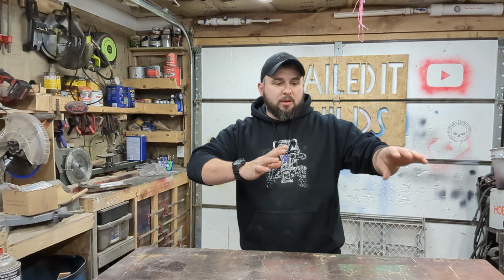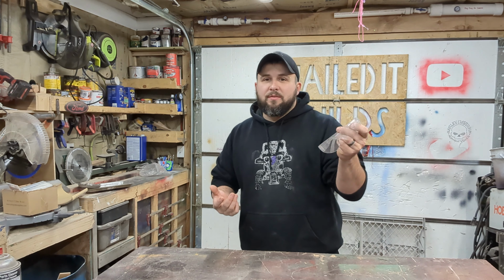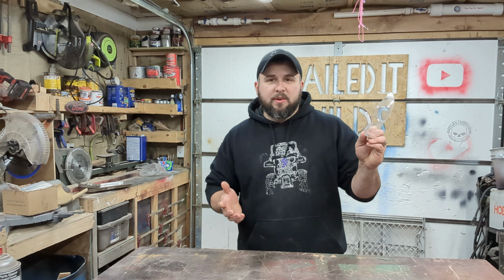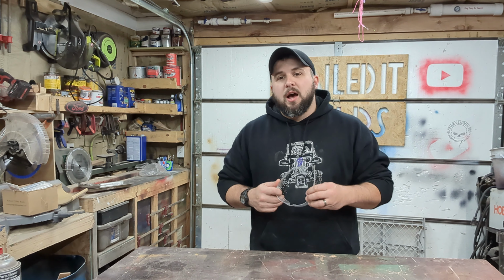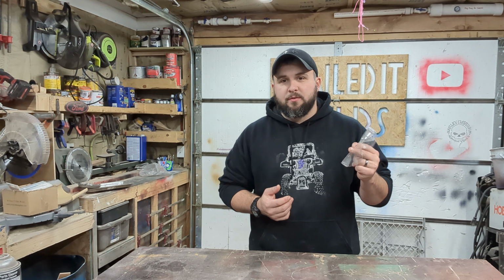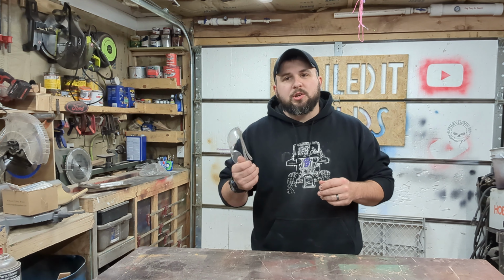So the first item that we're going to talk about, and I've talked about the importance of them in other videos, is safety glasses. Now you can get a variety of different styles of safety glasses in a variety of prices. Honestly though, I just stick to the Harbor Freight ones. I think they're $3 or something like that after inflation. They're still pretty cheap, and I just get a bunch of them because you can never have too many.